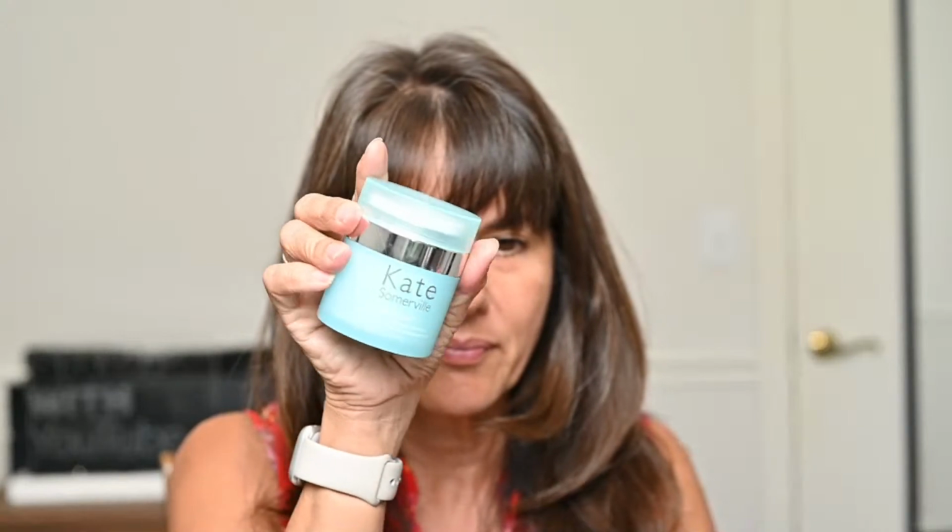But I have been using, and this was sent to me in PR, Kate Somerville Hydrocate. So it's another one of these. Okay, so this is a recharging water cream. Now I'm trying to remember who else sent me a water cream maybe a year or two ago. It might have been e.l.f. e.l.f. might have a water cream based moisturizer also, but it almost feels cooling like a gel.